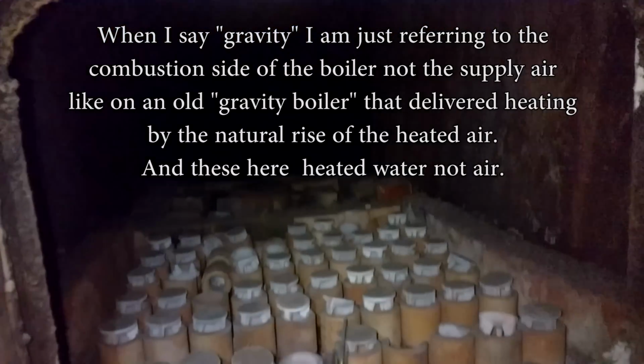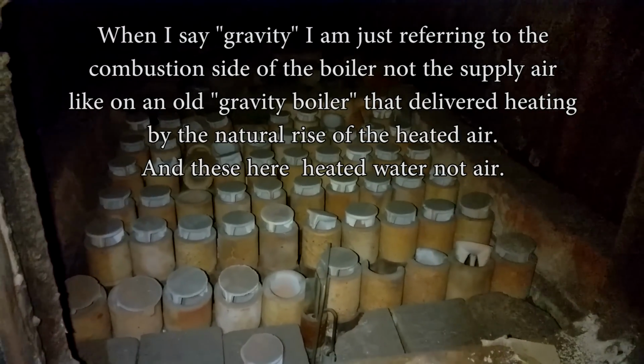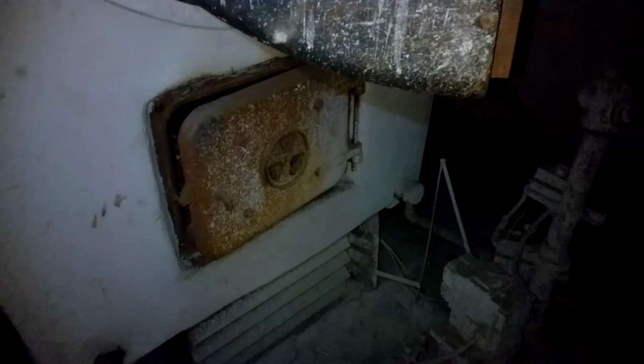General Boiler Company, Illinois. And look at that. Wow. These were just gravity boilers. Yeah, these gravity boilers, they did not have a blower motor on them. They're not forced air combustion. Nope. Just gravity. There's the readjust the air. Wow.